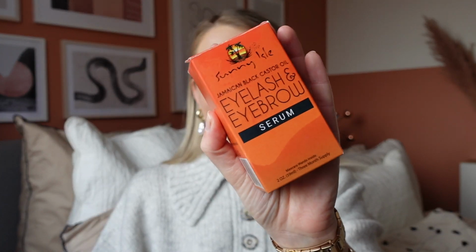I do this every single night now as part of my skincare routine, and I've honestly noticed such a difference in my eyebrows and my eyelashes. I know some of you guys have mentioned on some of my vlog videos and also my everyday makeup video that my eyebrows and eyelashes are looking fab. So thank you so much everyone, and it's all down to this amazing eyelash serum.